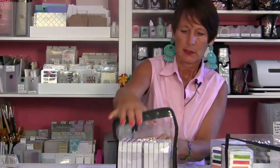Okay. But if you need Close to My Heart ink storage, this is the Barbara. These are the magnetic Close to My Heart ink pads. So you can see you can get 10 in there. And again, you can store it flat so that your inks are flat.